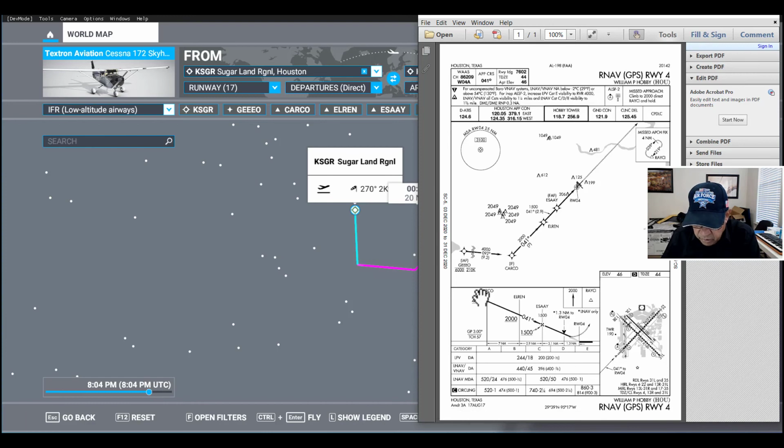We go from Corco to Eldron, no less than 2,000 feet, then SA, no less than 1,500 feet. Then we come down here. From here we have the approach for landing on runway 4 using GPS or NAV. Houston approach frequencies. Here's the Hobby Tower, and this is for the weather information.